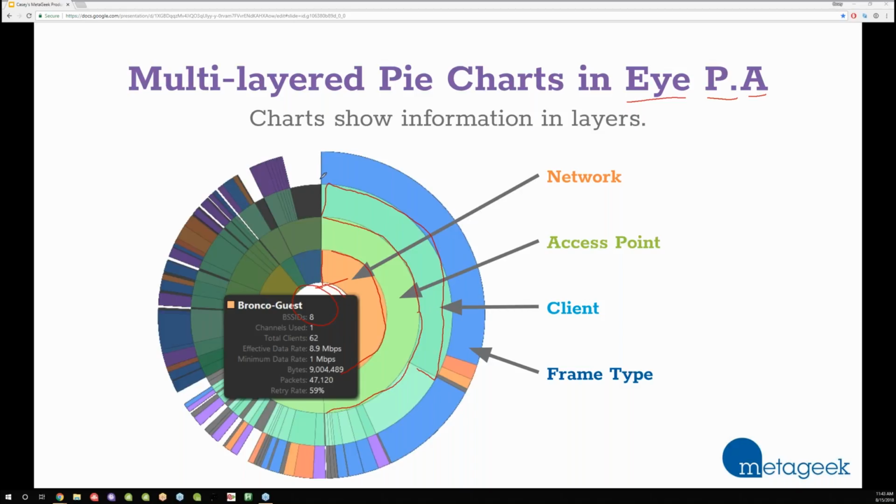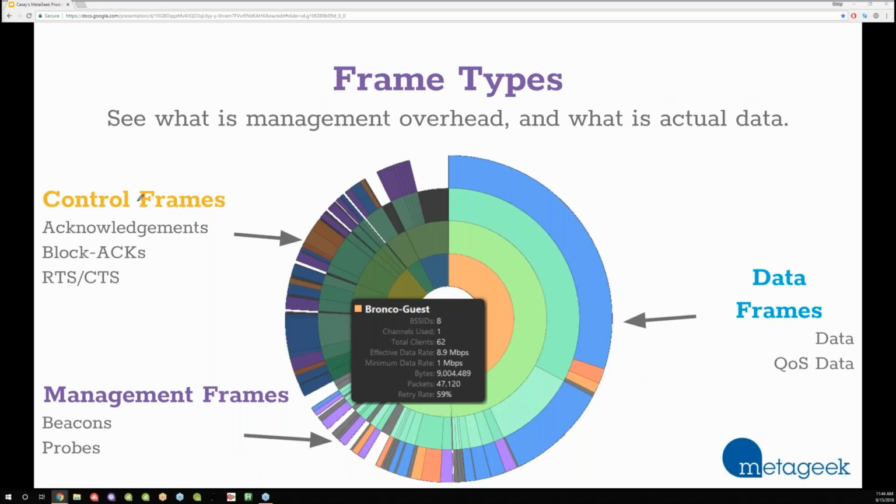And then of course, the very outer layer of the pie chart, or the onion or whatever, is easiest to look at. This is the actual frame type. So this particular frame type is a data frame. So this is actually a pretty healthy looking network. Looks like there's a lot of data throughput occurring here, with some minimal control frames over here in orange. Now I'll go ahead and demo this here in a second. So again, control frames are orange, management frames are marked as purple, and the blue frames are marked as blue. So it's really great to visualize what type of traffic is occurring on your network.